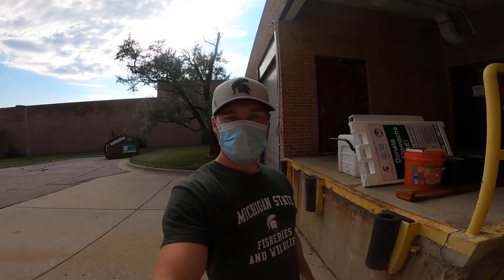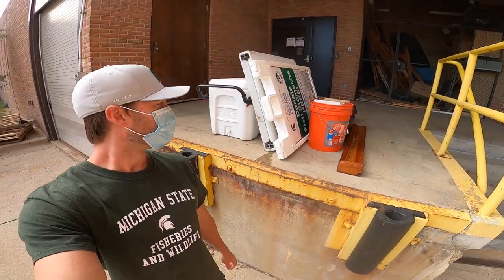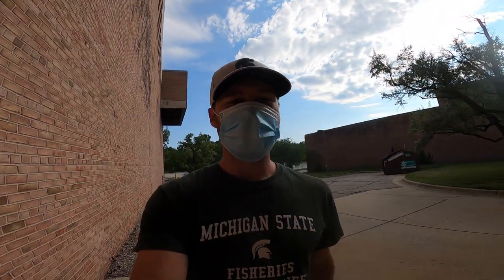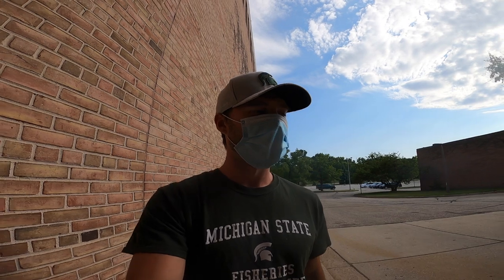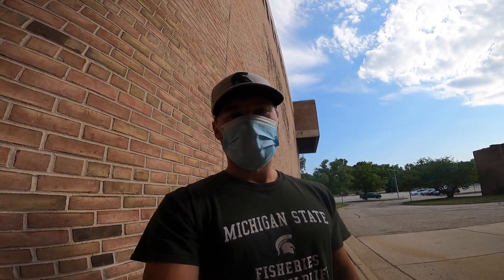Well, as you probably can already tell, we are back on Michigan State's campus. We got the truck all unloaded. Now we just gotta bring it all inside, spray it all down with ethanol because we can't bring any of the coronavirus into the lab. And then we'll put the stomachs in the freezer and we'll be on our way.